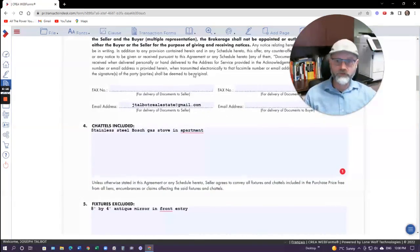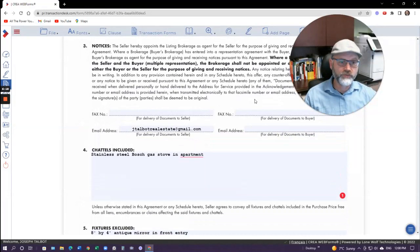Then there's notices, right? So you need to know where a notice is going to go. Say further in the offer, there's some conditions to be met, and the conditions upon financing. Well, then the buyer needs to send the condition of finance, that he's either fulfilled it or is waiving it. There's two different things. So if he sends a notice of fulfillment to the seller's agent, he can sign it, because there's two different brokerages.